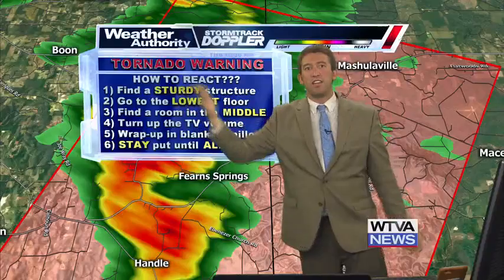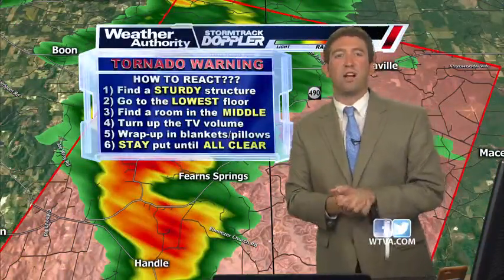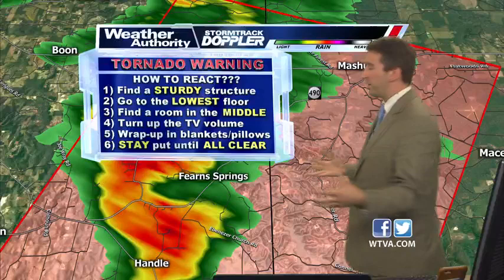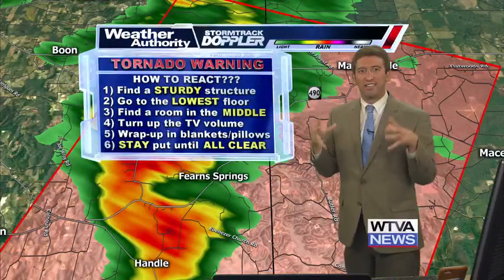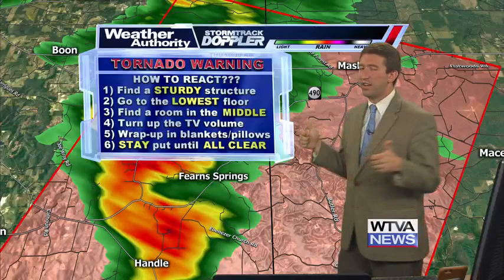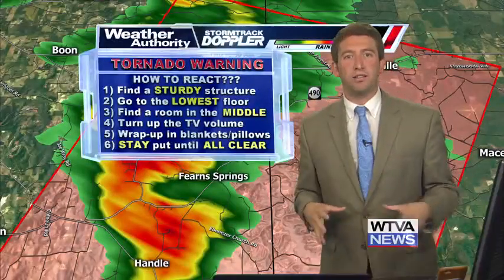So what do you do? You need to find a sturdy structure. If you're in eastern Winston County and western Noxubee County, find a sturdy structure. We're not talking about a mobile home. We're not talking about a car or a truck. We want you to go to the lowest floor of your home and get inside a center room, maybe a closet, maybe a bathroom. Make sure that bathroom doesn't have any windows, by the way. You want to turn up the TV volume, wrap up in blankets and pillows, and just stay put until you have the all clear.